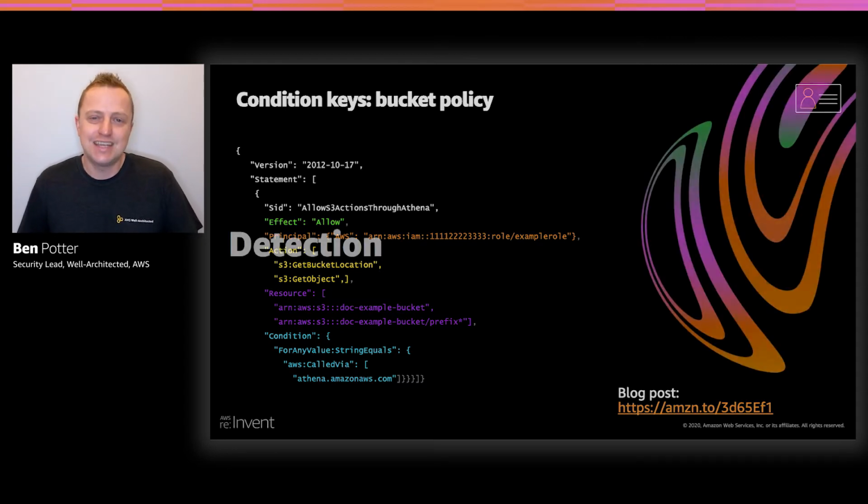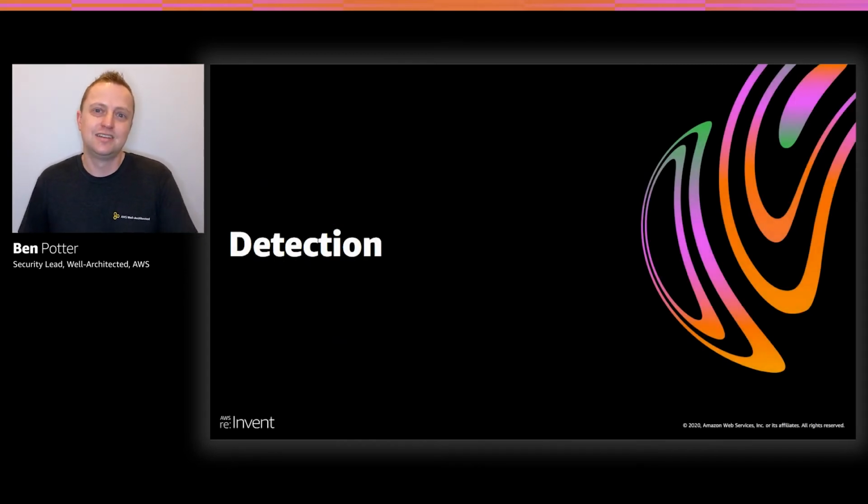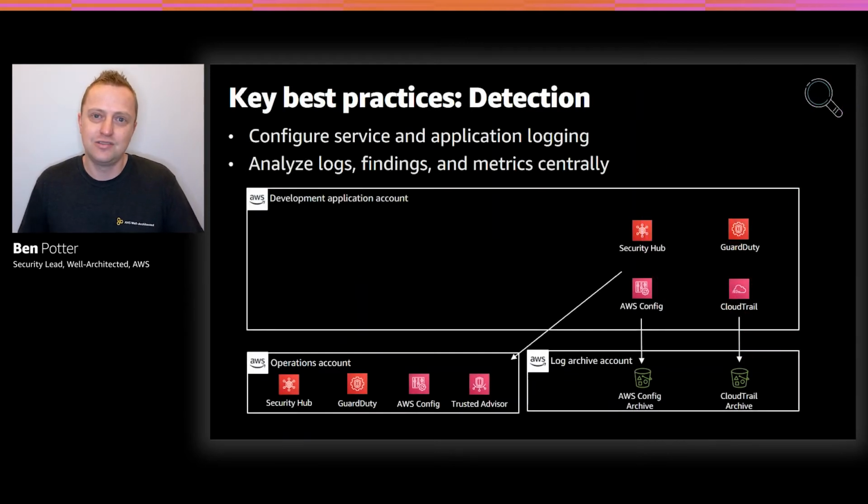Let's move on to detection now. So we have our sample architecture. What we want to do is configure service logs, that's AWS service logs, as well as application logs to log centrally. And we want to tie this in with other metrics and findings from services like GuardDuty and Security Hub. So we get that full visibility of what's happening across all our different AWS accounts.